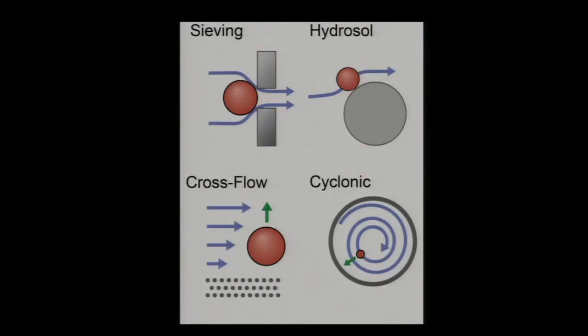There were some other types of filtration that were known in fishes. So here's that sieve filtering, a particle that's too big to get through the filter and the water leaves. You might have a hydrosol filter, which basically means that you have something sticky on the filter, and so if the particle hits that, it'll get trapped in that sticky stuff. Usually it's mucus, and it stays.